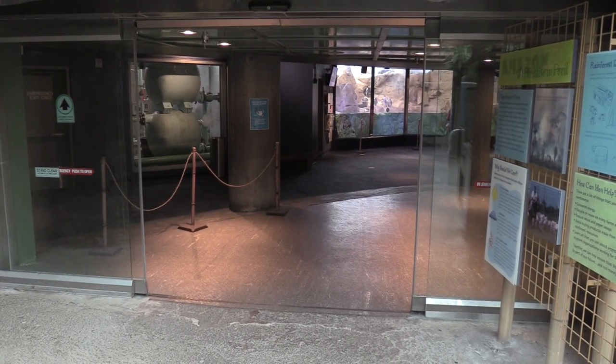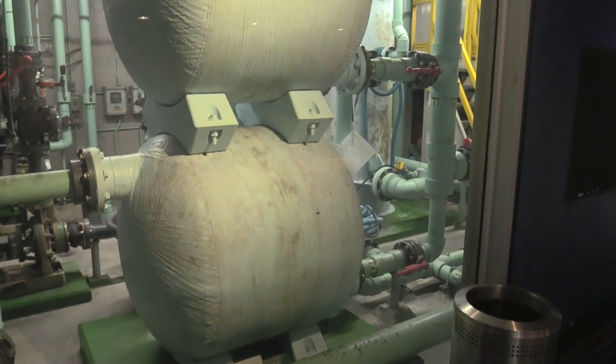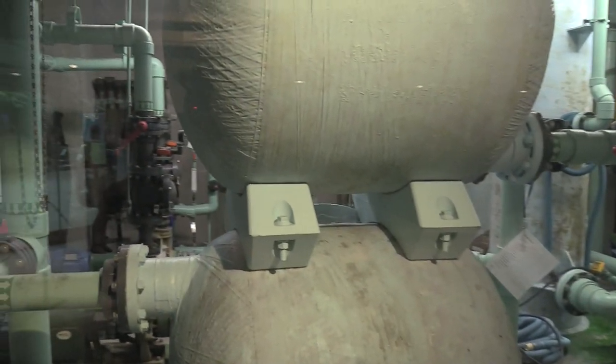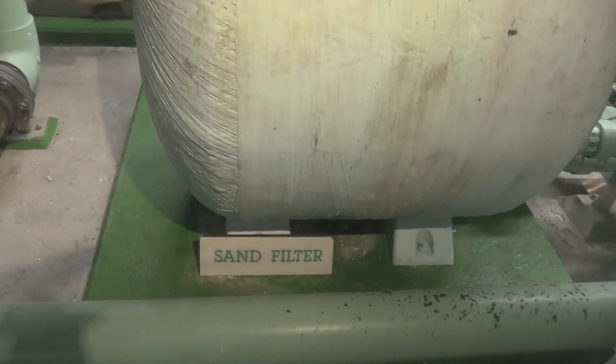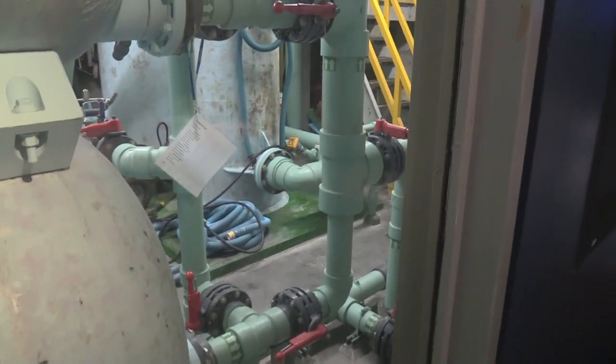All right, we're gonna go through these doors to continue. See some of their filtration systems and pipe work they have to keep the aquarium water suitable for the animals. This is a sand filter, similar to what you would have on a swimming pool.